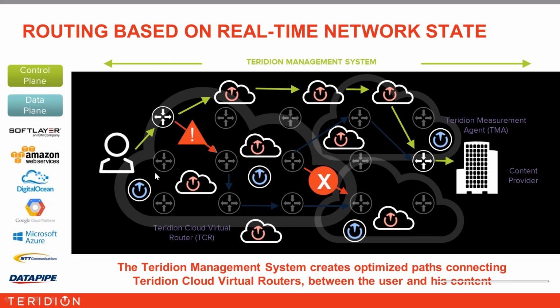The network is very dynamic. We have changes sometimes on a scale of minutes, sometimes hours. That means we need to deploy a server, or more servers. Once we deploy a server, we need to go to the DNS provider and tell it, hey, we have a new IP address. All of these things I mentioned are done automatically by our management system. We call it TMS, which stands for Teridion Management System.